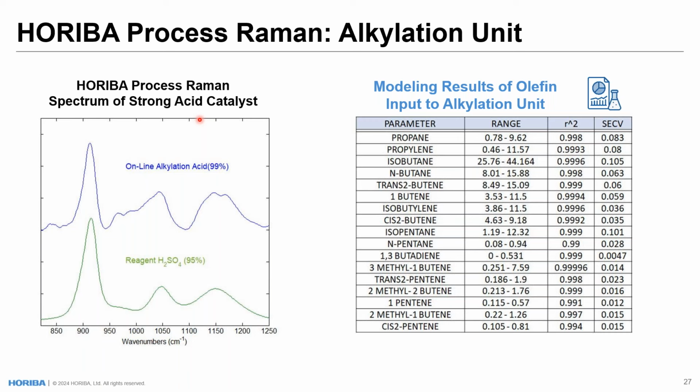And so on the right here, we have a table showing some modeling results for various olefin inputs, and also including parameters like propane, propylene, isobutane, etc. And all of our parameters here have a very high R² value. So this is just again showing our very strong predictive accuracy in our state-of-the-art Raman models that our factory can help build and update with your refinery team. These sorts of insights enable very precise control of olefin feed composition, improving process stability, improving product yield, etc.